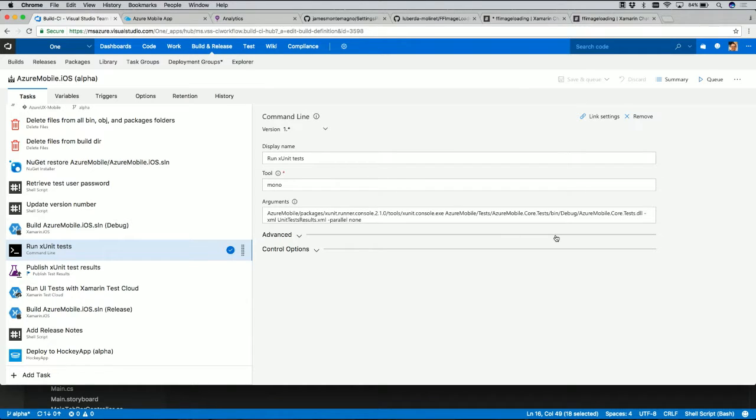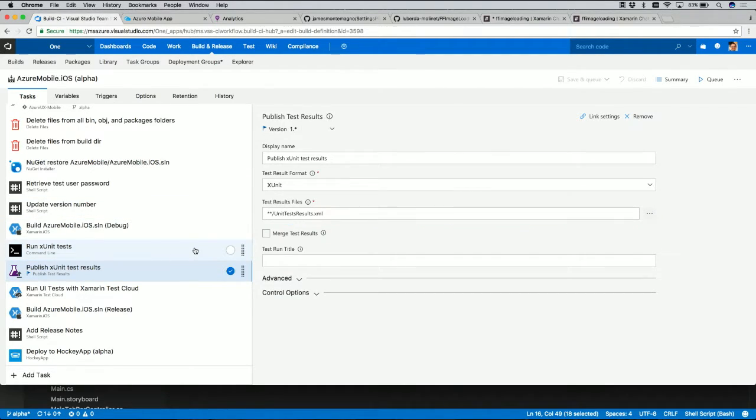So because there is a task, in VSTS you have these tasks that you can just grab and they will do magic for you. But the problem with that was we are doing this build on Mac, and there's a VSTS task that will run the unit tests, but it needs a Windows agent. So I was like, damn it, we cannot run unit tests here. But then I figured that we can have a command line here, and we can just run the command, and we can output our test results to an XML file, and then we have another task that will publish these results.